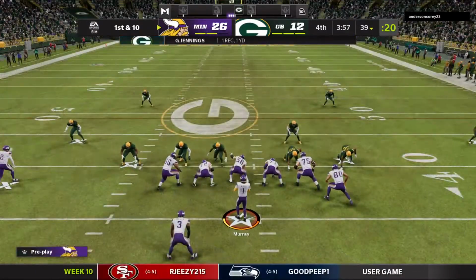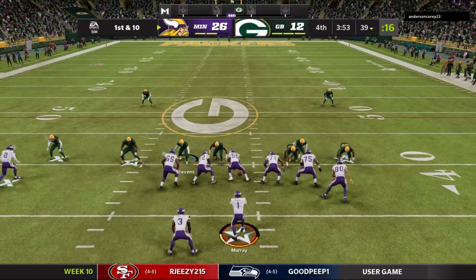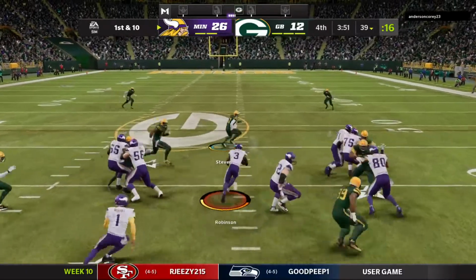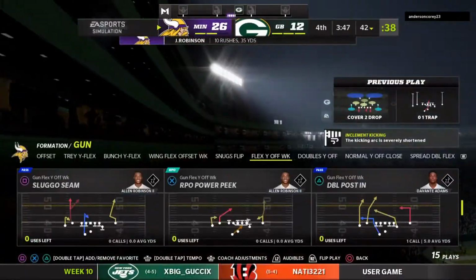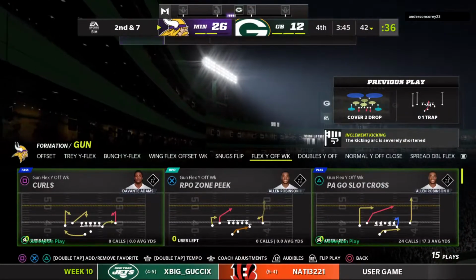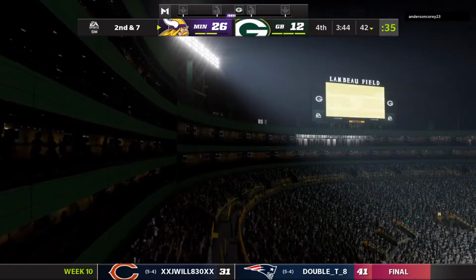Clock running, under 4 to play now as they come up on 1st and 10. They'll try and run some clock here as they keep it on the ground. And not a whole lot of room to operate there on the 1st down run. He gets maybe 3.